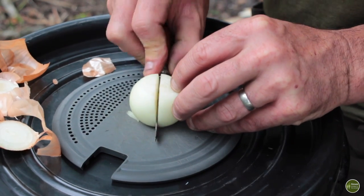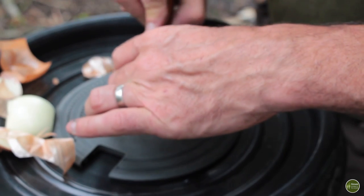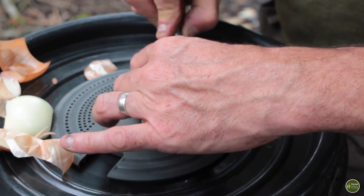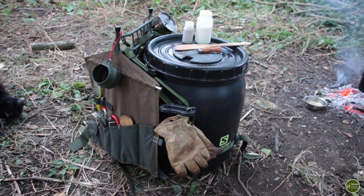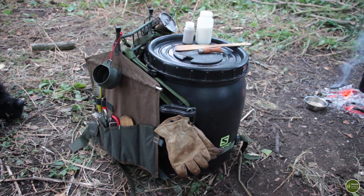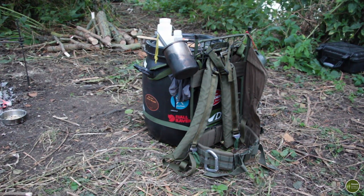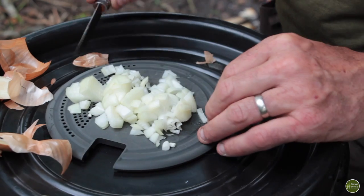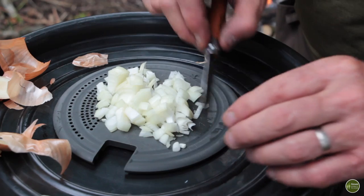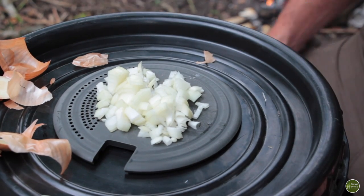Another great thing about using a canoe barrel to put all your gear in is that it gives you a table that you can use to cut on and put things on, and it's just so much easier than working on the ground in the mud. I strapped my canoe barrel to my LK35 frame, a really good robust pack frame that you can use for carrying just about anything. It's good for carrying firewood if you've collected a load, and obviously it works really well with a canoe barrel.